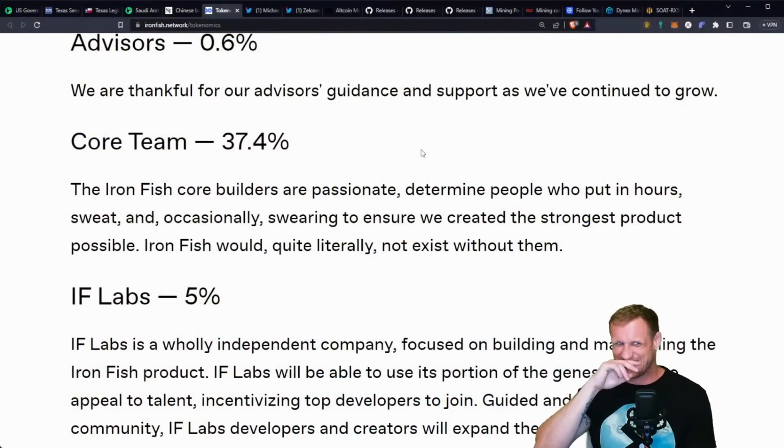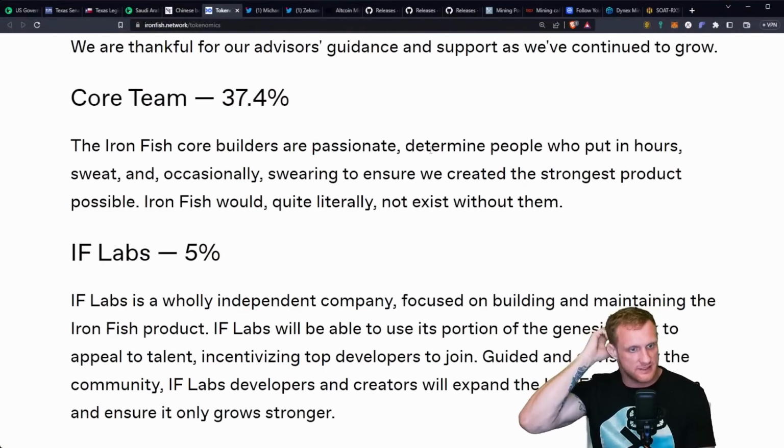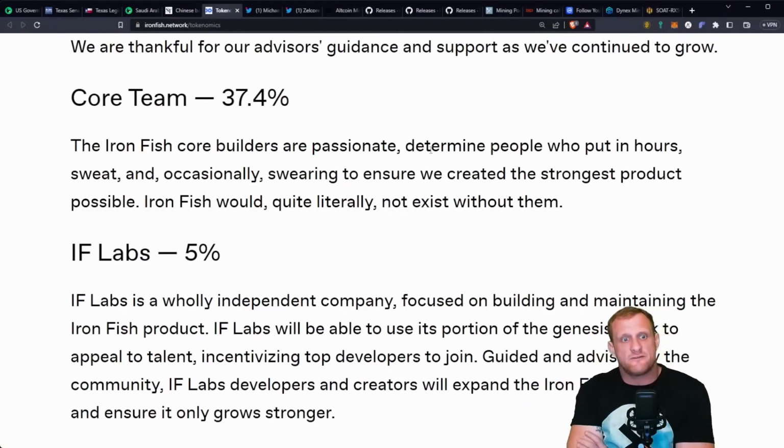So let's read this because I didn't actually see this when I was going over this initially. It says, the Ironfish core builders are passionate, determined people who put in hours, sweat, and occasionally swearing to ensure we created the strongest product possible. No, it's not funny. I don't need slapstick humor in why you're taking 37% of the initial Genesis block.